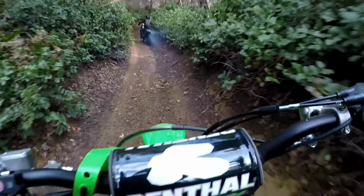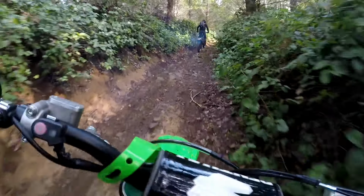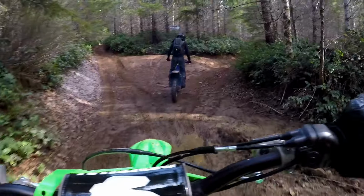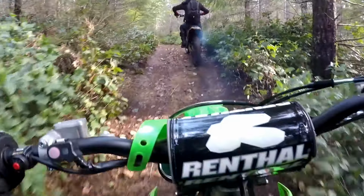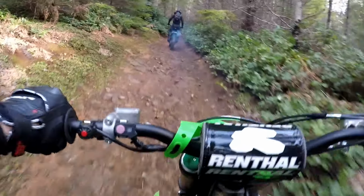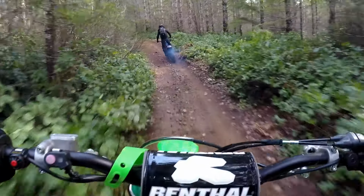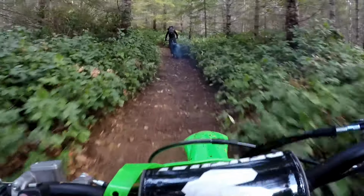Alright, new trail. Haven't been up this one before. Apparently it's a one-way and it's a loop. Let's see what it's all about. There's a hill climb somewhere in here apparently. We go uphill, then we go downhill. Makes sense, right? What goes up must come down.